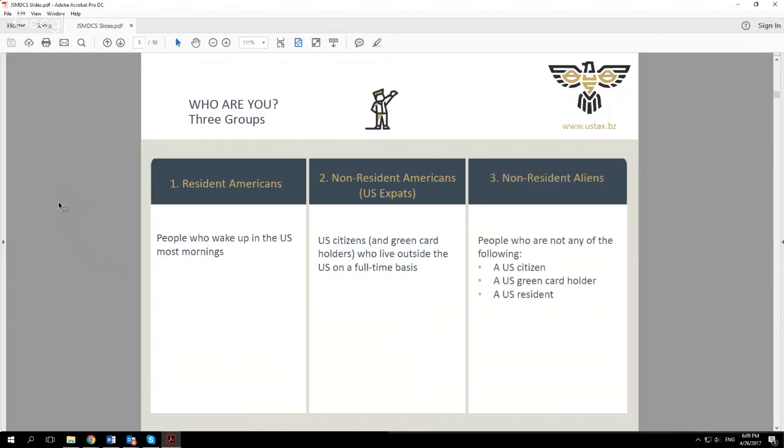And then the third group is basically people who are not in either one of the first two groups. So it's everyone who doesn't live in the U.S. and is also not a U.S. citizen or a green card holder.